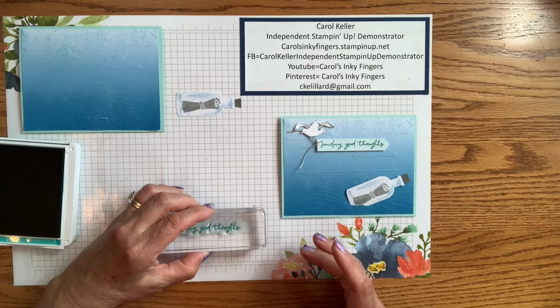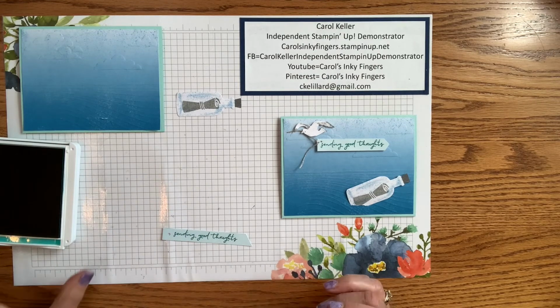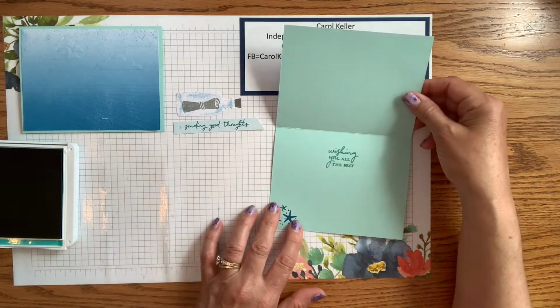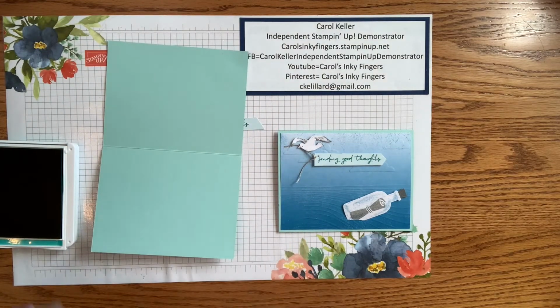And I'm going to do it close to where that hole is so that I can pretty up the end. And I'll pretty that up in a minute, because on the inside, we're going to also stamp Wishing You All the Best, which is another sentiment from the set.